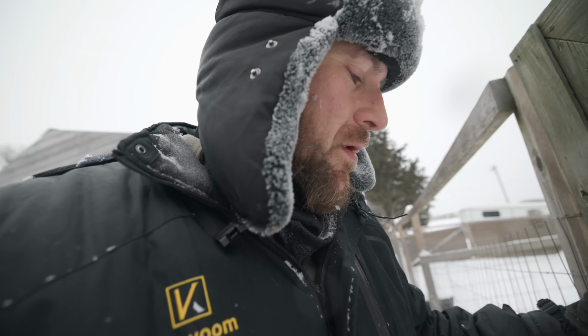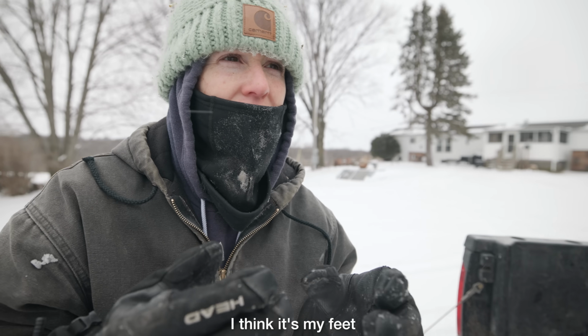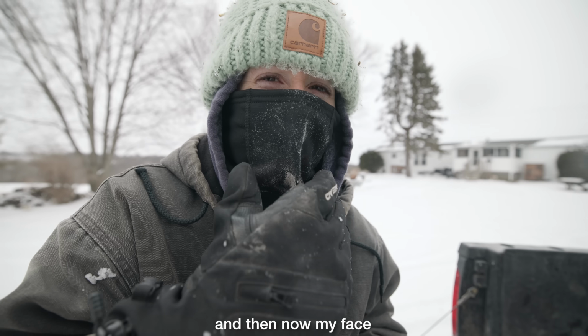So let's go inside. We've already got the button quail taken care of in this barn. Ready to warm up. I can't feel my feet. What's the coldest part of you right now? I think it's my feet and my fingers. Yeah. And then now my face.